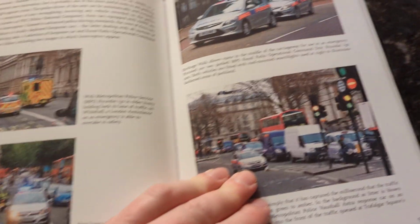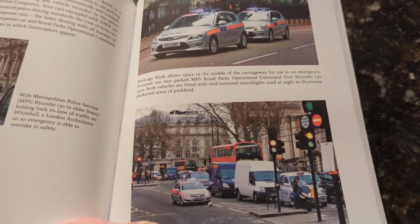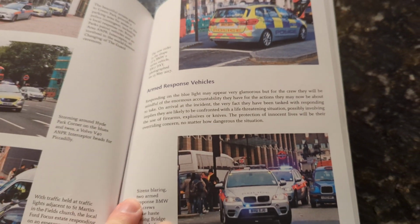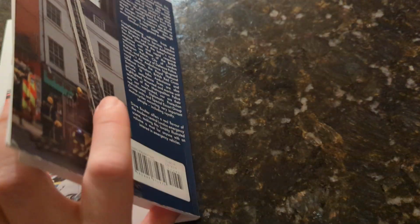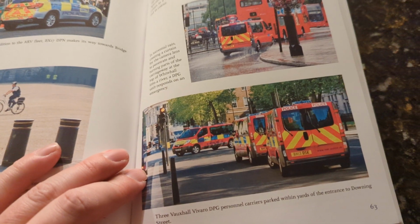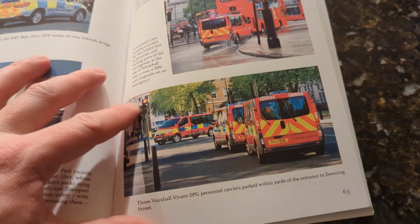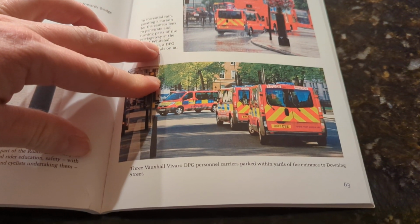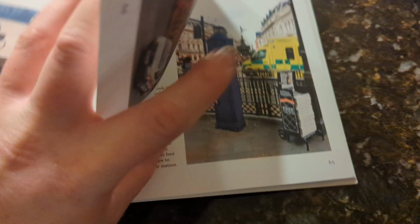Trying to skip ahead. I believe now we're in police. So that's pretty cool to look at a Metropolitan police car up there and then around. They're very different, and I really like looking at these. It's pretty cool to see how different they are over in London. Got some vans, and they look very different from ours. These are Vauxhall Vivaro DPG personal carriers. It's a nice looking book.